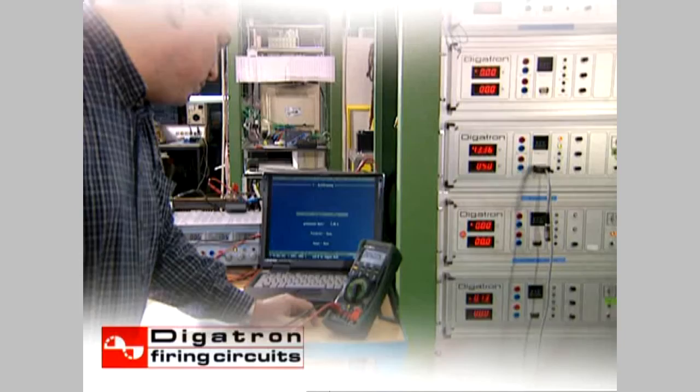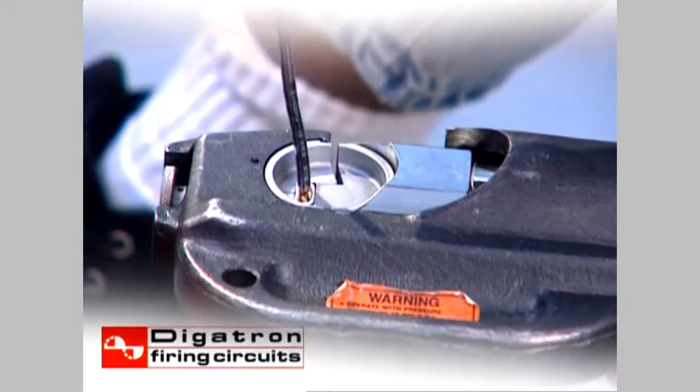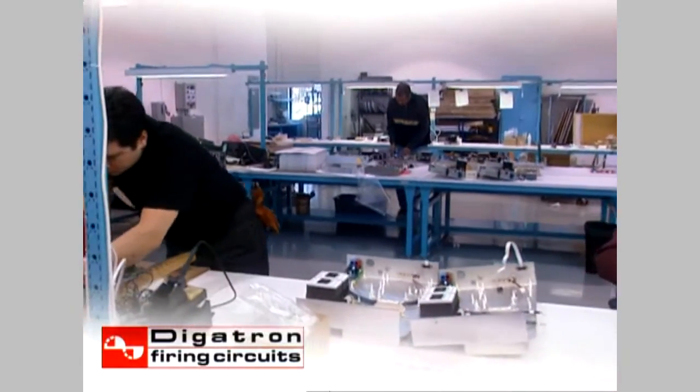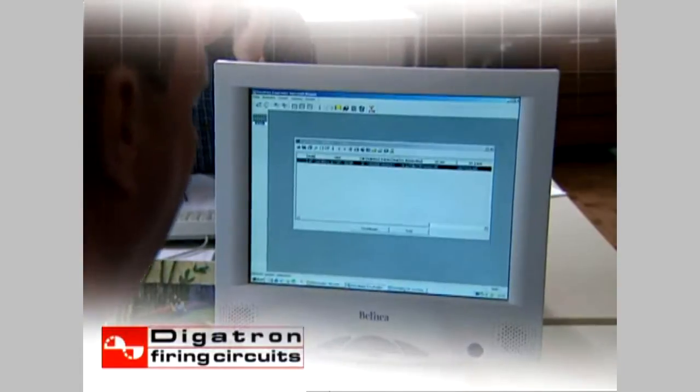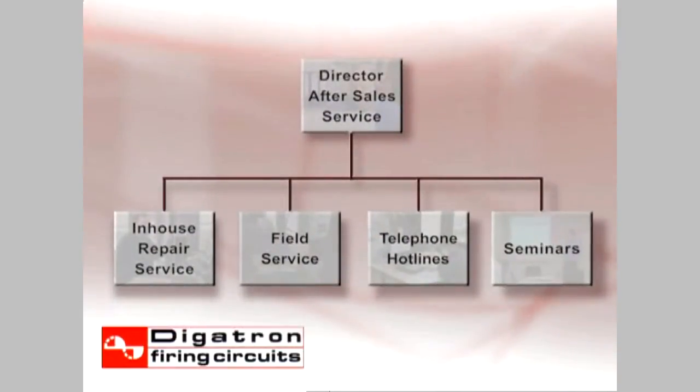For each and every employee at Digatron Firing Circuits, safety and long-term reliability of the product is a top priority. You can always count on that. Our after-sales service and support group is committed to providing world-class service with full resources and experienced staff at each of our locations.